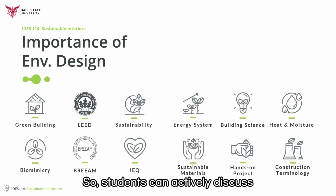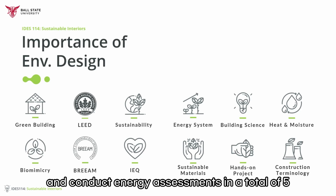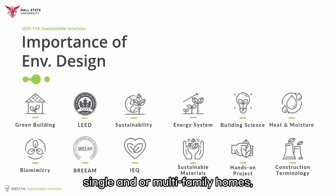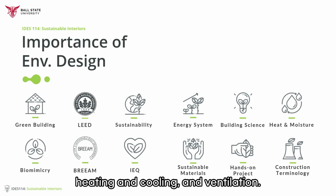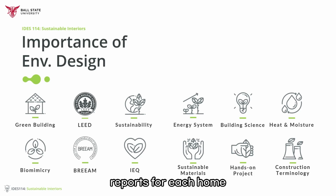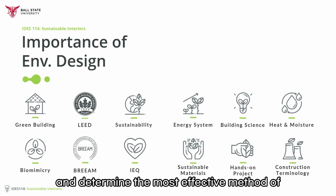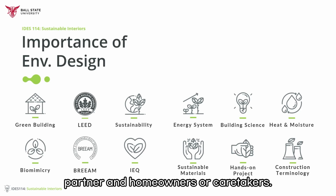So students can actively discuss and determine the method to test energy efficiency and conduct energy assessments in a total of 5 single and/or multi-family homes, a process that includes air tightness, heating and cooling, and ventilation. They can develop the content and format of summary reports for each home and determine the most effective method of presenting the final energy assessment analysis to the community partner and homeowners or caretakers.